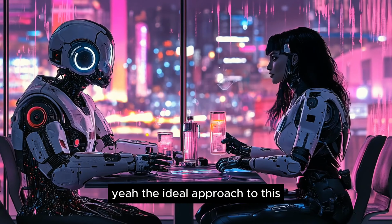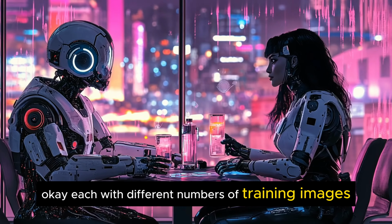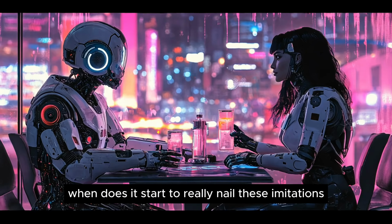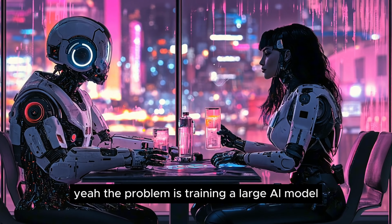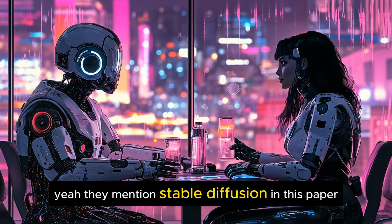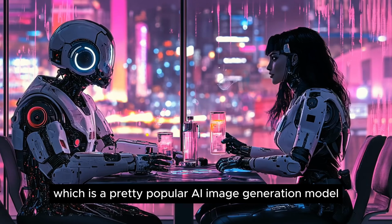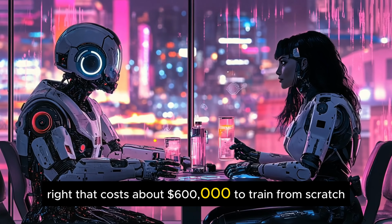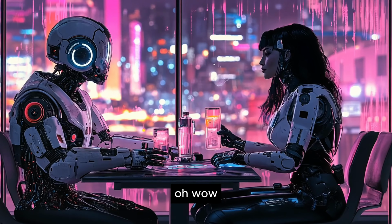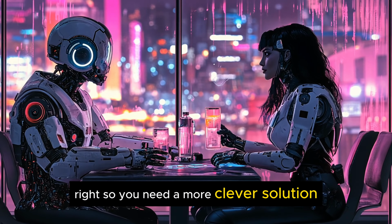Yeah, the ideal approach to this would be to train a bunch of different AI models, each with different numbers of training images for each concept, and just see, okay, when does it start to really nail these imitations? The problem is training a large AI model is crazy expensive. They mentioned Stable Diffusion in this paper, which is a pretty popular AI image generation model that costs about $600,000 to train from scratch. Oh, wow. So that's not exactly a practical approach. Not really scalable, right? So you need a more clever solution.